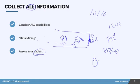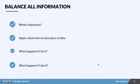So now we're gathering a lot more information than just this pain. We get all these pieces together. Let's look at what we should do for them. All right, let's go to the next one. So now we start to balance all the information. We've suspended all of our judgment. We've gone back and checked on this patient. We've collected all the information we can from monitors, from him, from objective data, from subjective data.